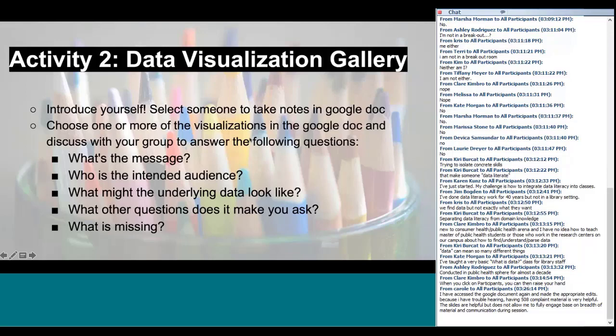Sure. Awesome. So if you can go to the Google Doc, and maybe I can share the screen, there are 3 different data visualizations, and you can just add your thoughts underneath each visualization. And if you want to put what you're thinking in the chat, that's also totally valid. Looking at these data visualizations, think about what's the message, who is the intended audience, what might the underlying data look like, and what other questions does it make you ask? What is missing? This is one of the activities I just ran through, and this is an attempt to try it virtually. If it was in person, we would be in groups, or they would be up on a wall, and people would add Post-it notes to it, but we will try it this way, and I'll see if I can share it through the screen.